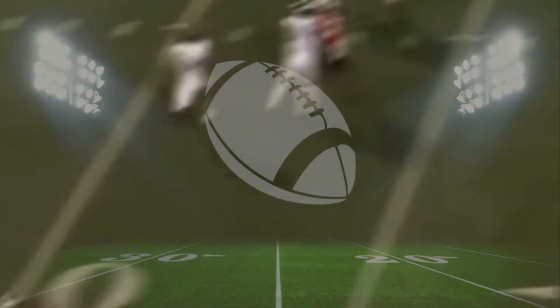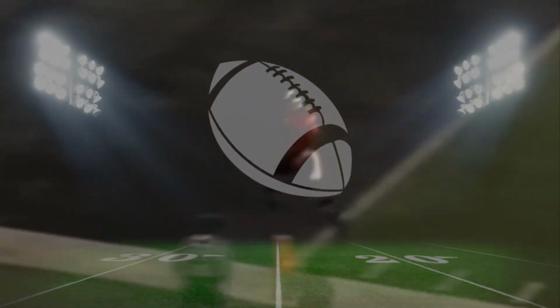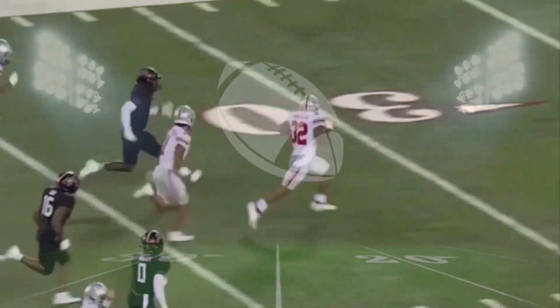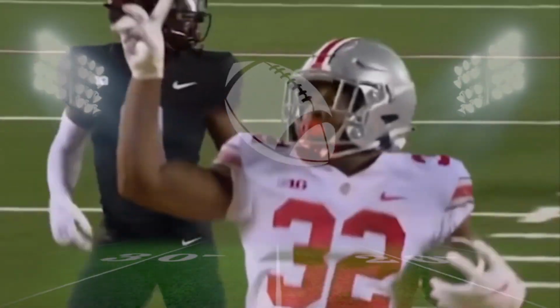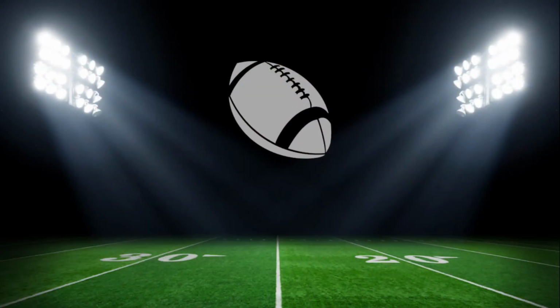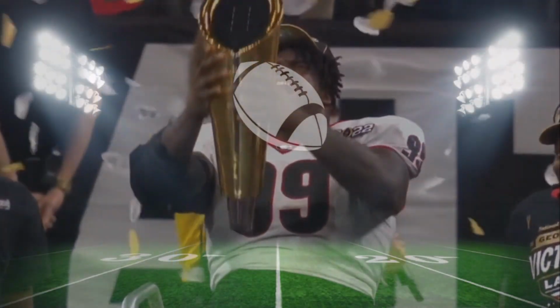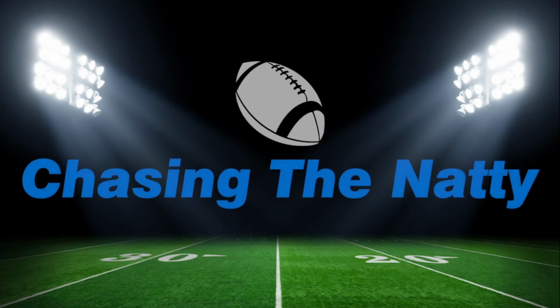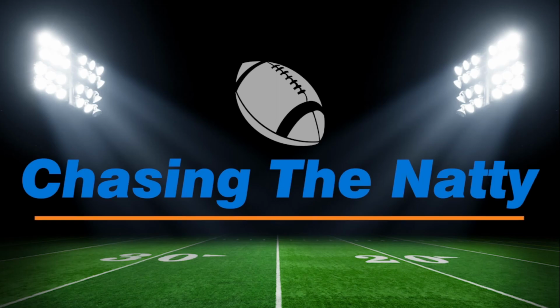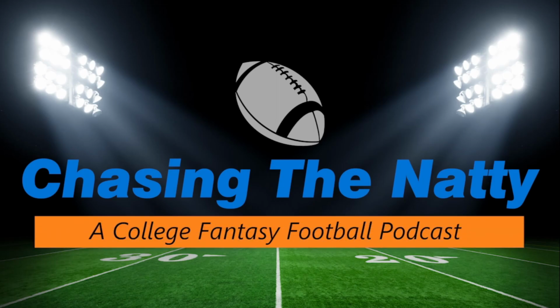Zappy looking to Jared Stearns, who makes the catch and scores. What a burst! Trayvon Henderson, as advertised, touchdown Buckeyes! This is Chasing the Natty, a college fantasy football podcast.